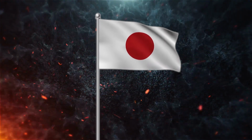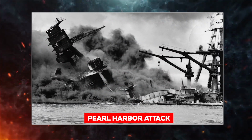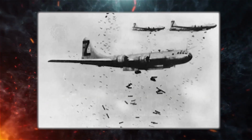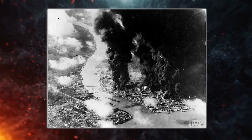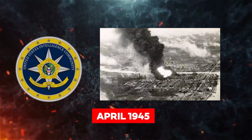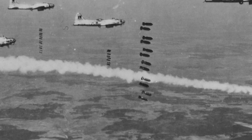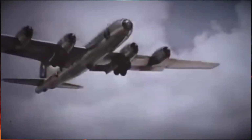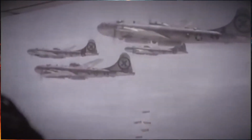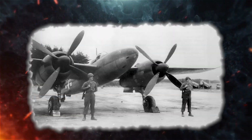Before World War II, Japan relied on imported oil, mostly from the US. The Pearl Harbor attack was likely fueled by this oil. The 21st Strategic Bombing Campaign initially targeted aircraft, ordnance, and shipbuilding, with oil refineries and storage facilities being fourth. In April 1945, U.S. intelligence found Japan's oil industry in critical condition and redirected the 21st Bomber Command to focus on bombing these facilities. The 315th Bomb Wing, using new B-29B bombers with advanced APQ-7 Eagle radar, conducted night raids to destroy Japan's oil production and storage, aiming to weaken Japan's war effort.